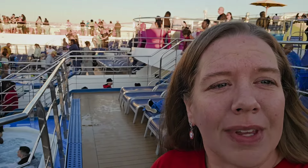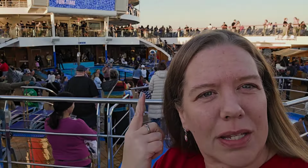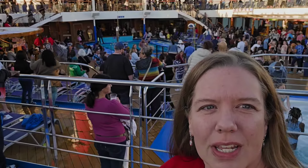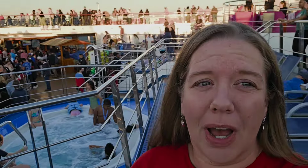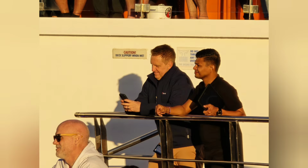All right, here wrapping up the Sailaway parties. They went for a good 30 minutes, and then they are still playing some of the music behind. But as you can see, it's clearing out pretty quick. But it was a pretty good one. 30 minutes here on Radiance.